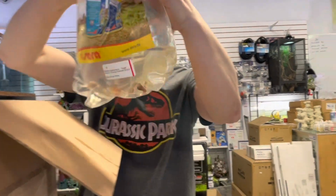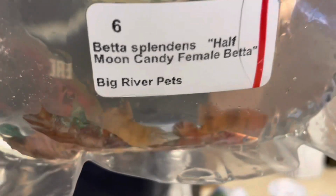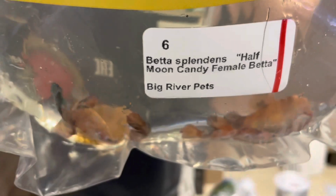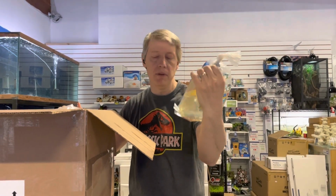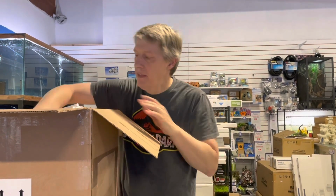These are females. We'll show them to you. These are the emerald or the cotton candy, koi candy. Boy, how many ways can we put that together? Half moon candy female bettas. That's how they call them. That's what I'll call them.